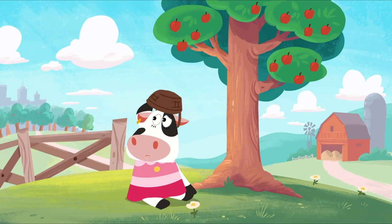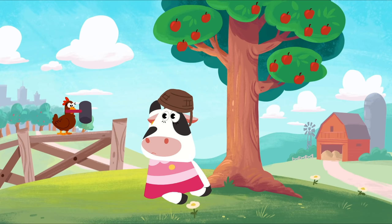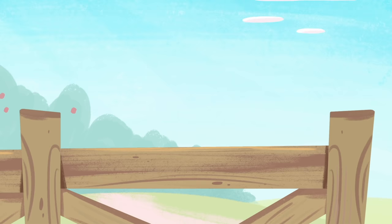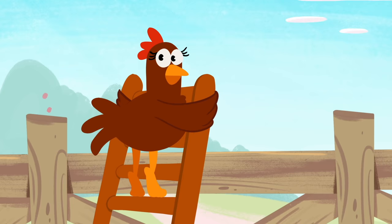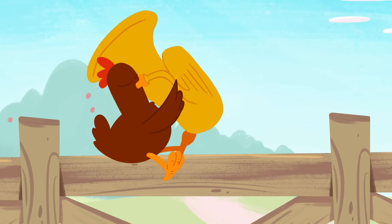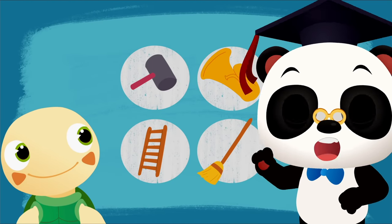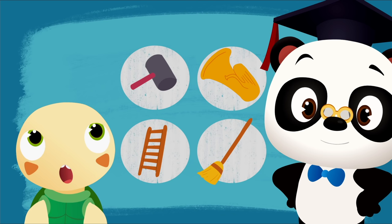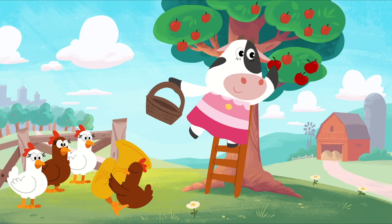Where are Moo's chickens going? They're bringing Moo things that might help her get the apples out of the tree. Can you help Moo pick the right object? Let's see what we have here. A hammer. A broom. A ladder. A tuba. Okay, so which one do you think will help Moo reach the apples? Ladder! Perfect! Now she'll be able to pick those apples!